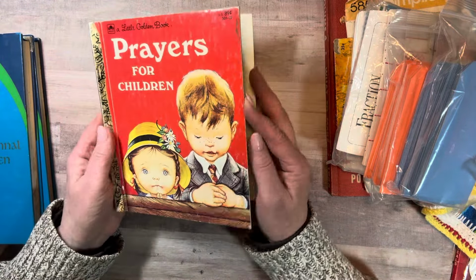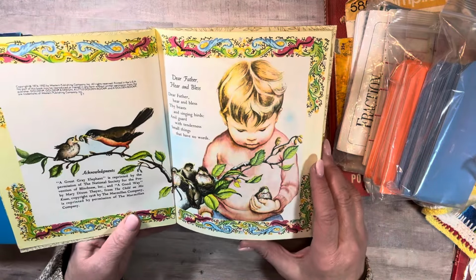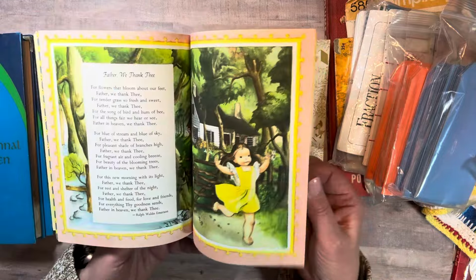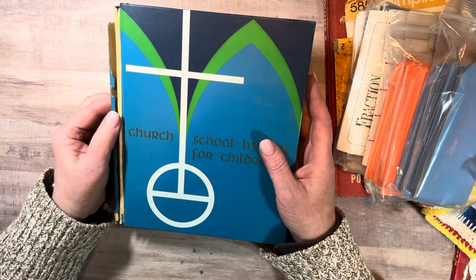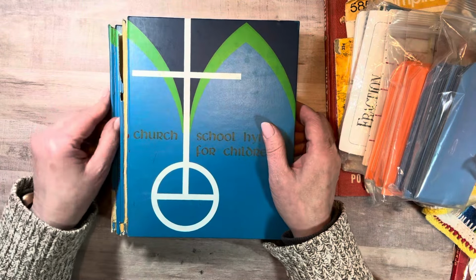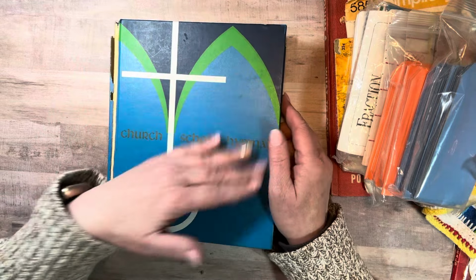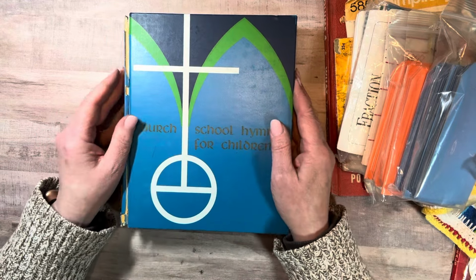And then Prayers for Children, an Eloise Wilkin illustrated book. 1974 for this edition. You've probably seen this before. Isn't that pretty? And I had gotten one of these books the last time I went, and so I was glad to see that they still had some. They had one more, but it just didn't look as nice as these. The spine was missing. So I just grabbed two more, and I'll be putting these in my shop.